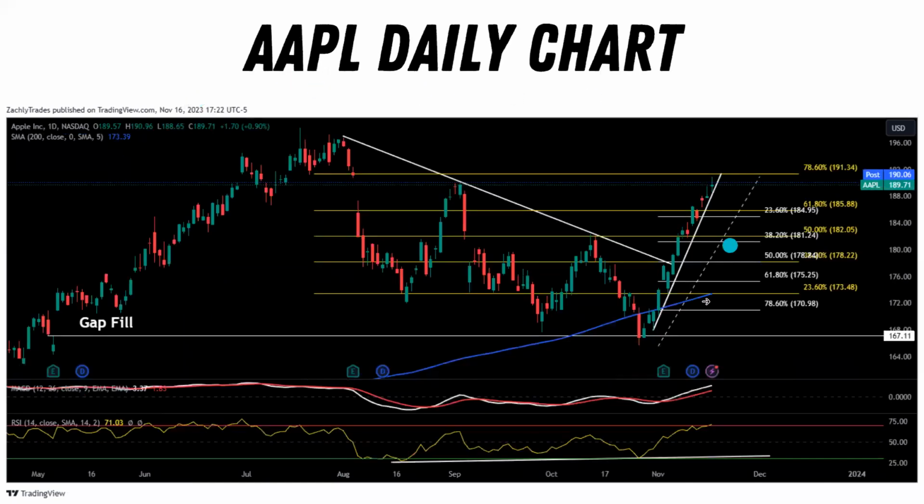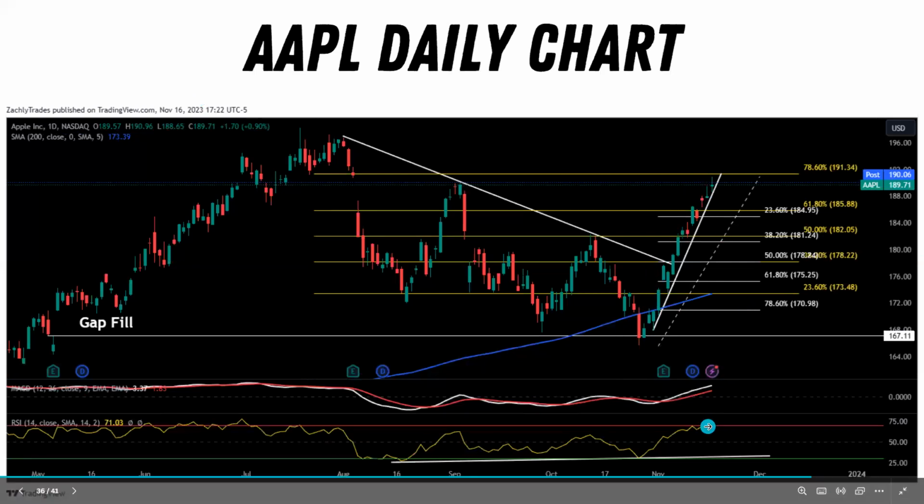This is Apple right here. Again, I'm going to be watching this one very closely. I mentioned in the Discord, this thing could be ready for some shorts. We'll just ultimately have to see. The trend is still your friend, right? And the trend has been a very, very strong uptrend. We are at these overbought levels, right? We haven't really been overbought since this summer.